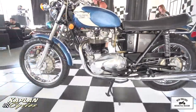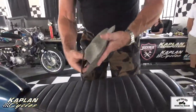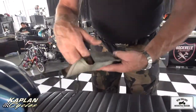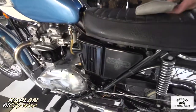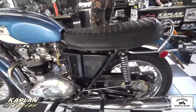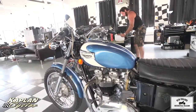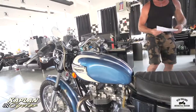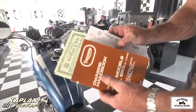In addition to all the paperwork, I also have the original toolkit to the motorcycle, which is something you hardly ever see. That's still in good condition. I also have the original paint job on the tank, and the original Tiger 650 stickers, which are a little faded, but as you'd expect, it's 45 years old, but they're all there. And then I've got, which is really cool, the original owner's handbook, which looks like it just came out of a box. It's in beautiful condition. There's no grease marks or anything on it.